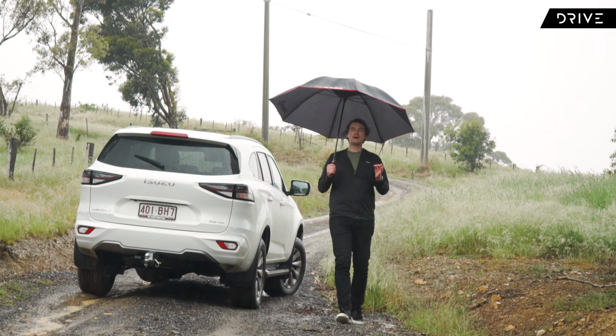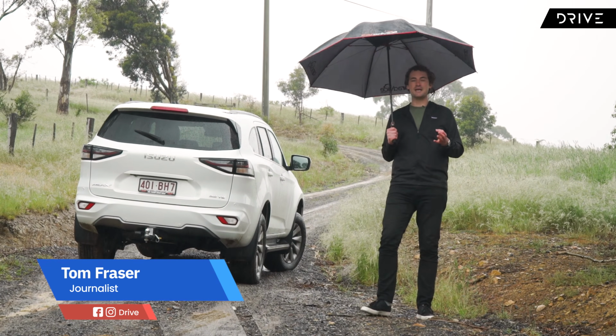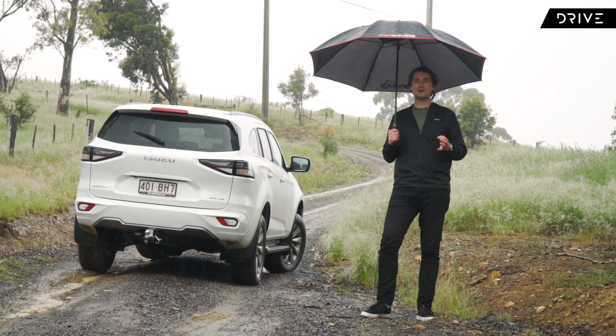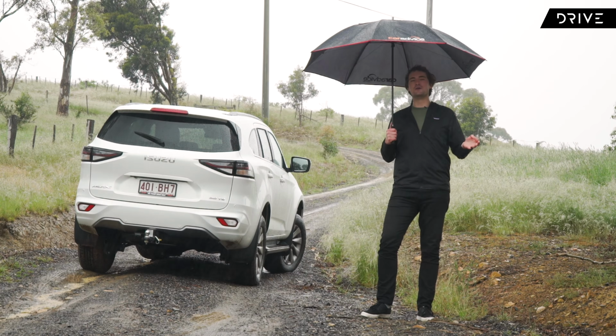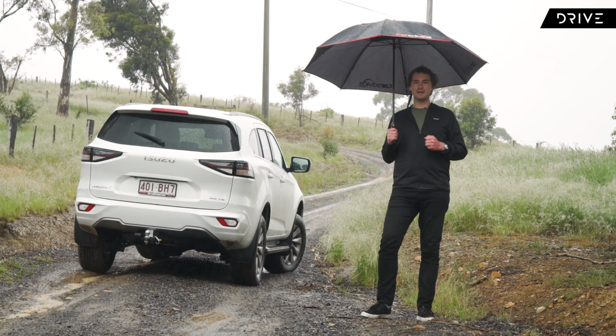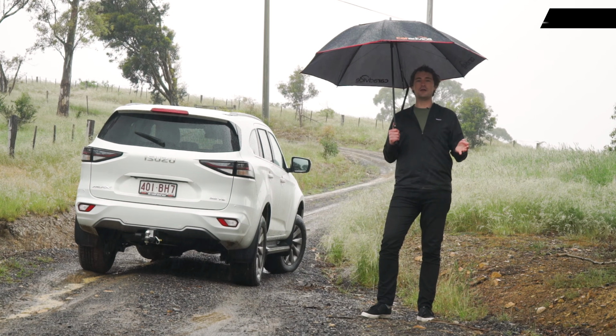When we get to talking about adventuring and off-roading, a lot of assumed terms are thrown around that might not be familiar to everyone. We've had a question from Drive reader Tina, who has emailed in asking us about what low-range gearing actually means. Now, we're not going to go into granular detail about technical off-roading, but we are out here next to a big hill with a 2021 Isuzu MU-X four-wheel drive to give you the lowdown on low range.